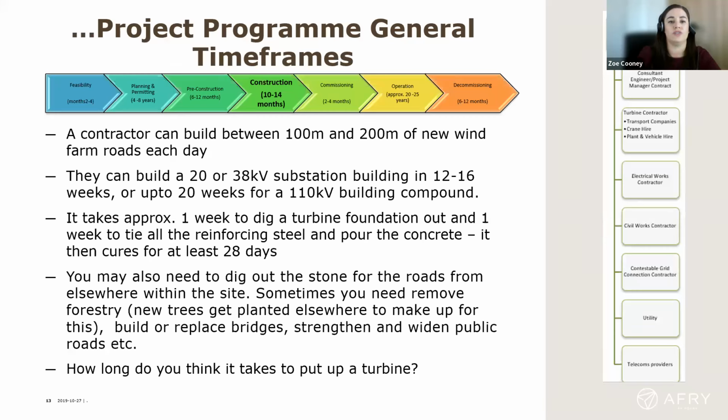And then just rough timeframes for your program and how it all looks at the end of the day. So the contractor could build between 100 meters and 200 meters of new wind farm roads each day. And there can also be existing roads on the development. So it could be, you know, a forestry track or just a general small driving track, which will be a little bit quicker.